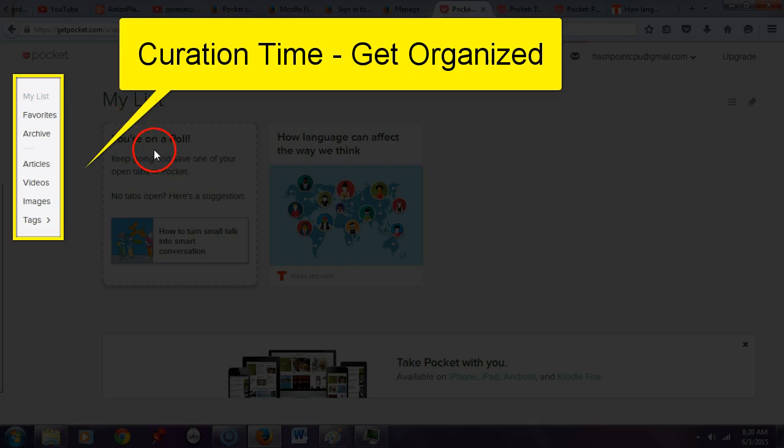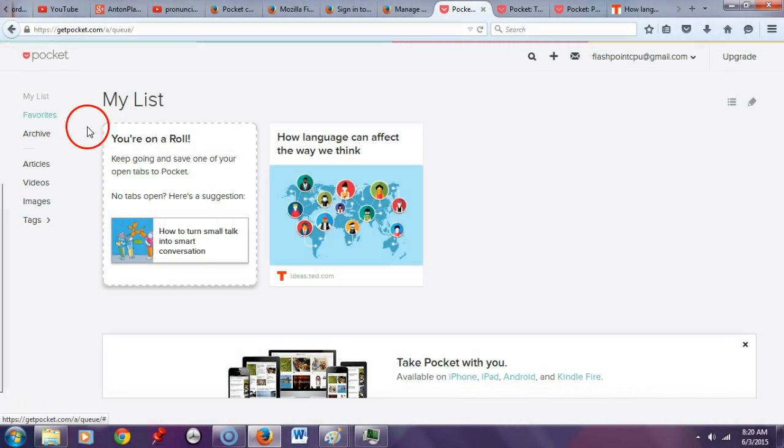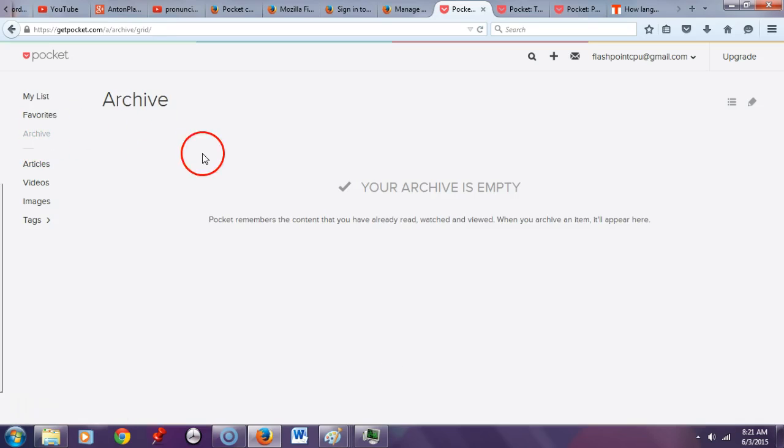So it says my lists. That's what we're seeing right here. On the far left of the screen, we have favorites, we have archive, then we have below that articles, videos, images, tags. So these seem like different categories to select, to navigate. And yes, we're navigating now. We went to favorites. The next one is archive. We went to archives.